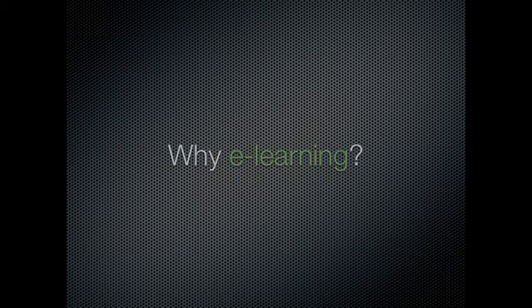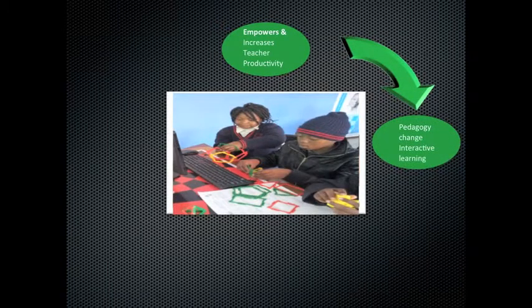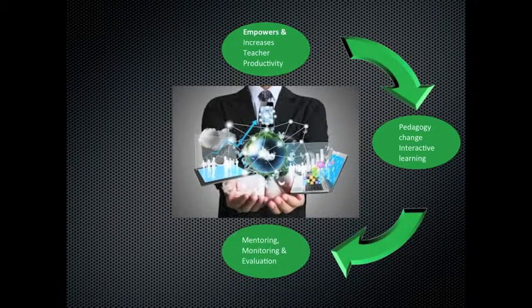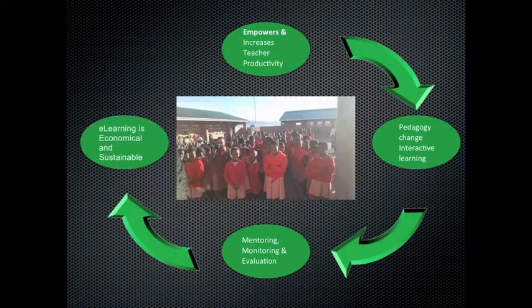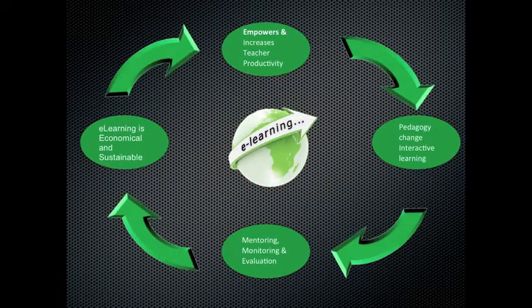So, why should a school invest in e-learning? It empowers and increases teacher productivity. It initiates the pedagogy change into interactive learning. It assists in mentoring, monitoring, and evaluation. Cost-wise, e-learning is more economical and sustainable than paper.